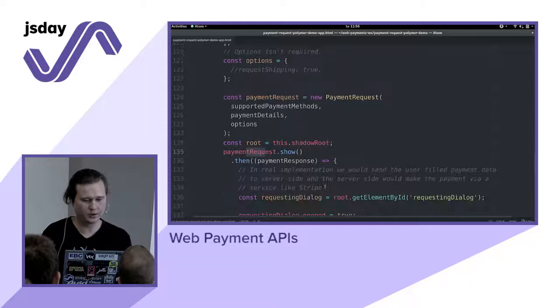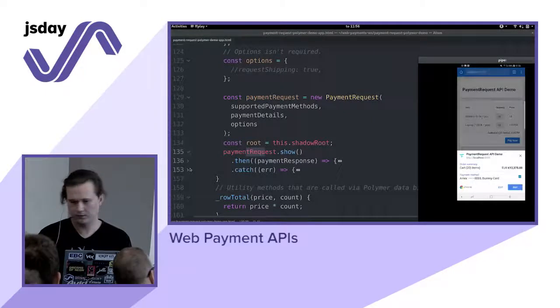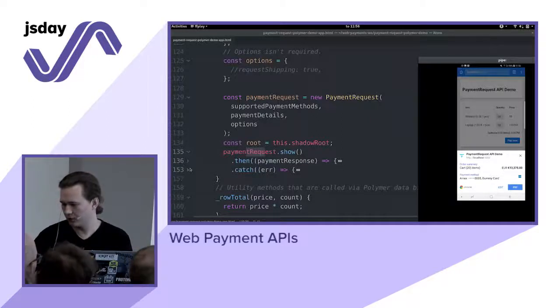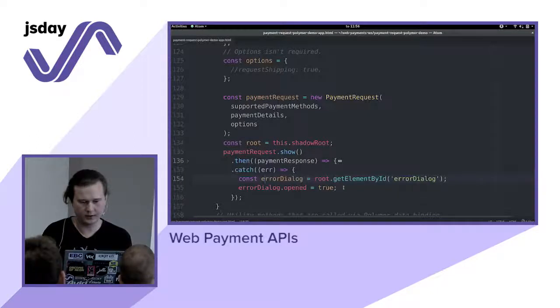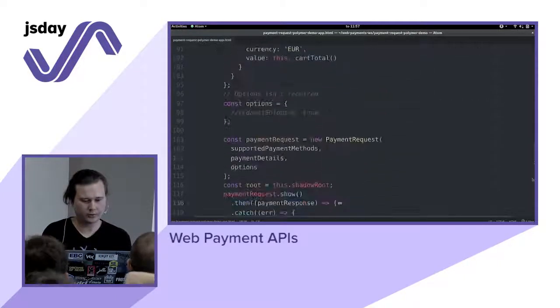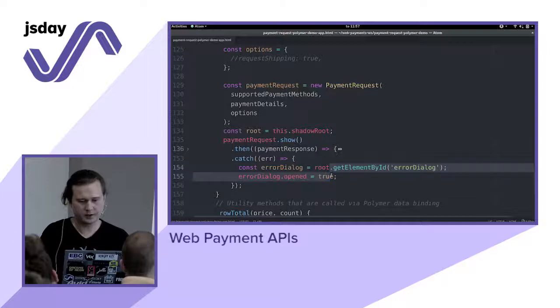So then we show the payment request. So what that looks like on my platform, it shows like this. I have a dummy cart here enabled, and well, let's first go through what happens if we cancel this request. So we click on the close. That's how we catch that, it's happening in here. So we just show an error dialog, and we get that from over here. And there's some additional details about why the error happened in the parameters. It could be some sort of real exception, or the user just cancelled it.